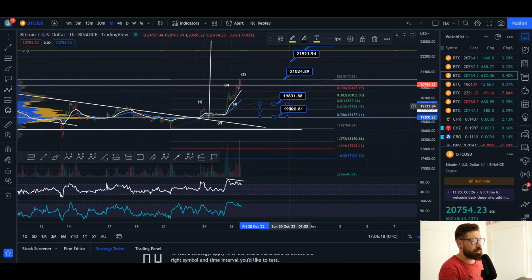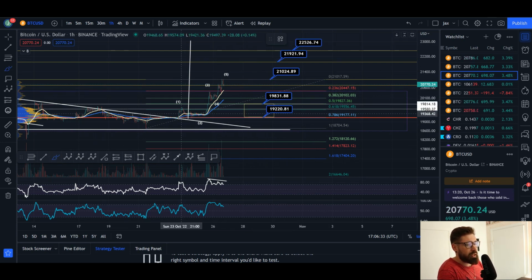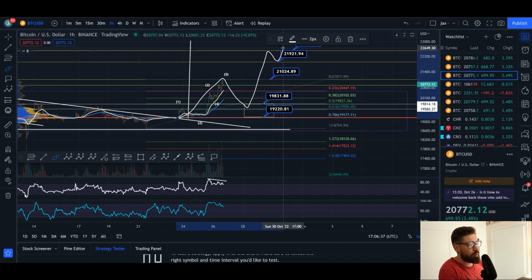All right, guys, that's basically it for this little update. It does look like some pullback is coming for the price of Bitcoin. If that does happen, look for support around 19.2 to 19.8 with a minimum target of 20.1K for a potential bounce and to push up in a wave 3, where we come up in a wave 1, wave 2 pullback, wave 3, wave 4, wave 5.